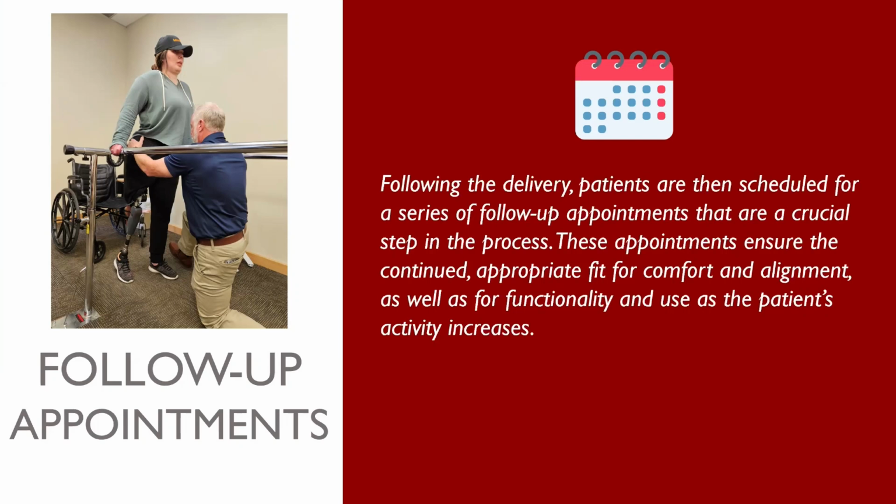Our goal is to make sure that a patient is getting at least a week, if not 2 weeks, worth of full activities of daily living in the test socket before we move forward and make it a laminated carbon fiber socket. Go ahead, Tim.